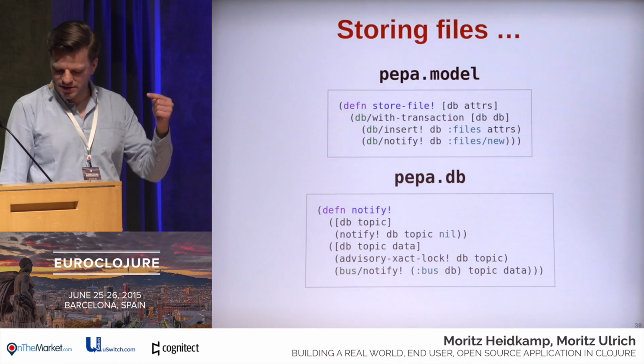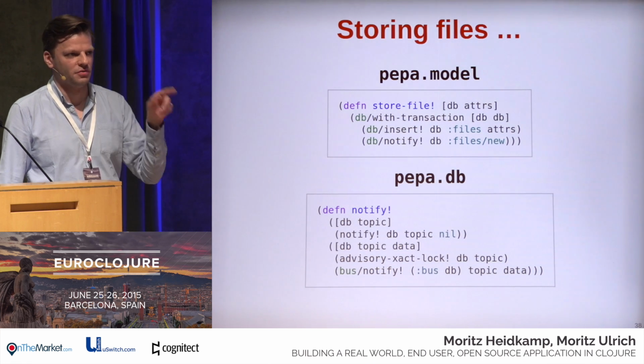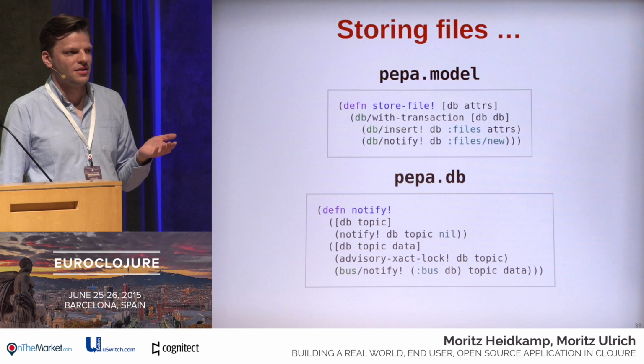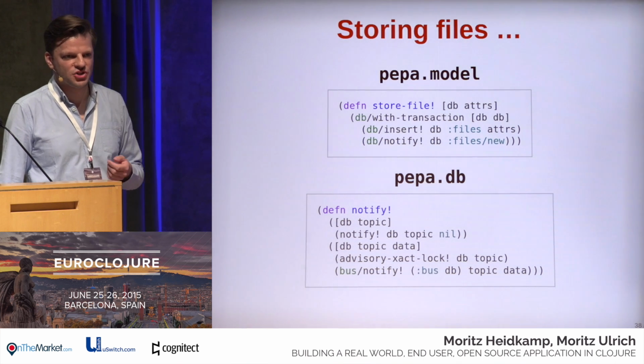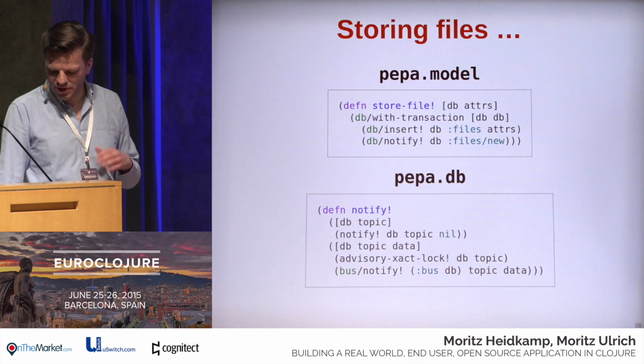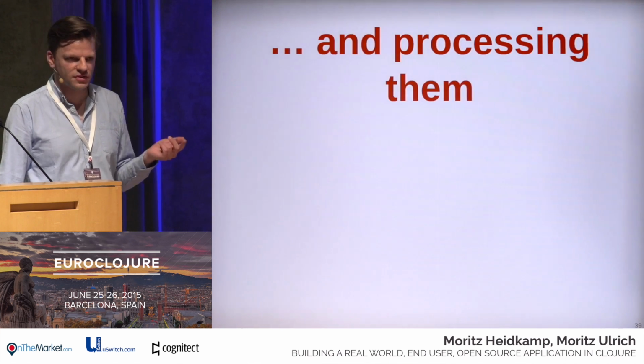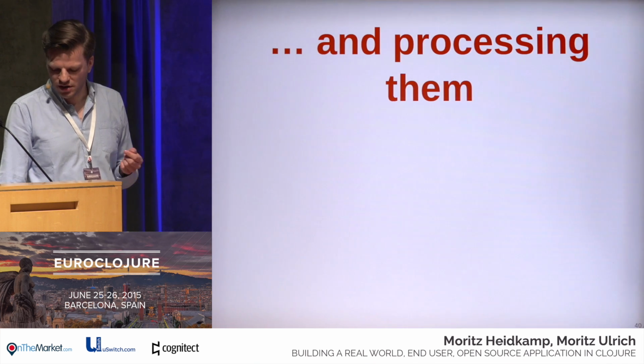And at the same time, after that, we send the notification through this bus component. And the bus component is essentially a core.async publication channel. There's a bit more going on there, but that's what we do here. So we publish a core.async notification here, and on the other end, we have processors that listen for this notification.